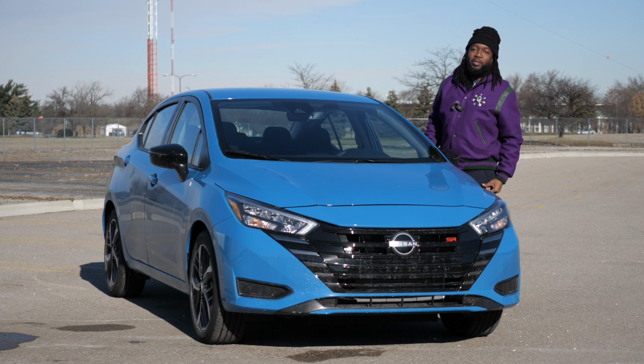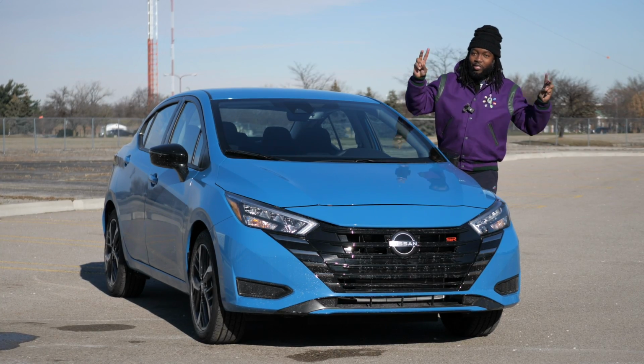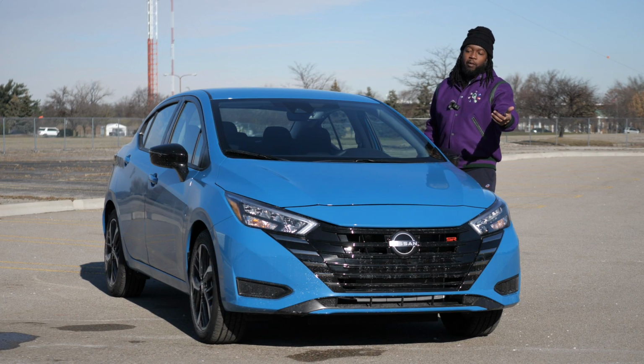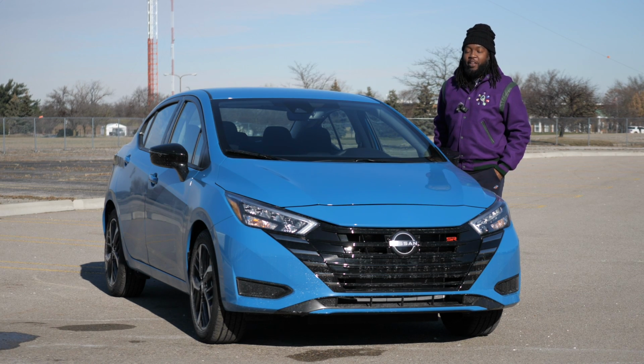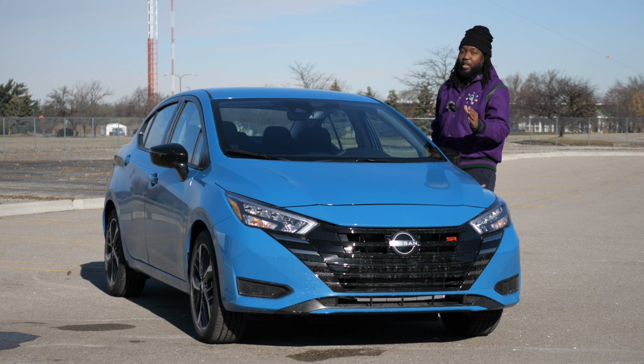So this is going to be a fully loaded trim, the SR trim, which is a little bit sporty looking. There's not any performance added to it. We got the black mirror caps and blacked out grill. So this is going to come up to $22,755. That's going to bump it up just a little bit, but you do get a lot with that.